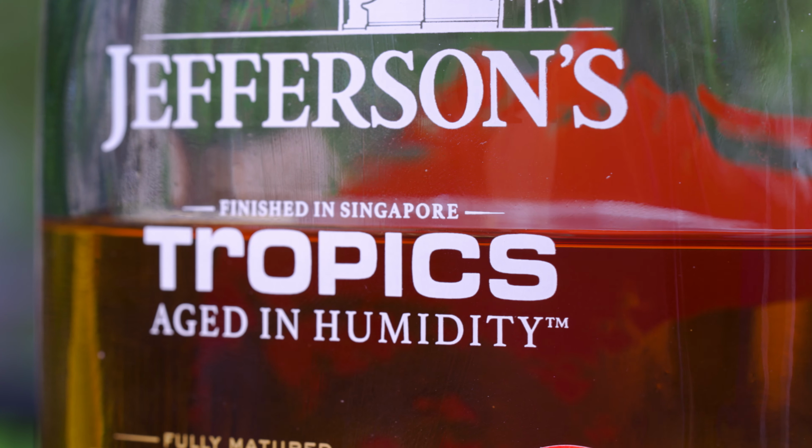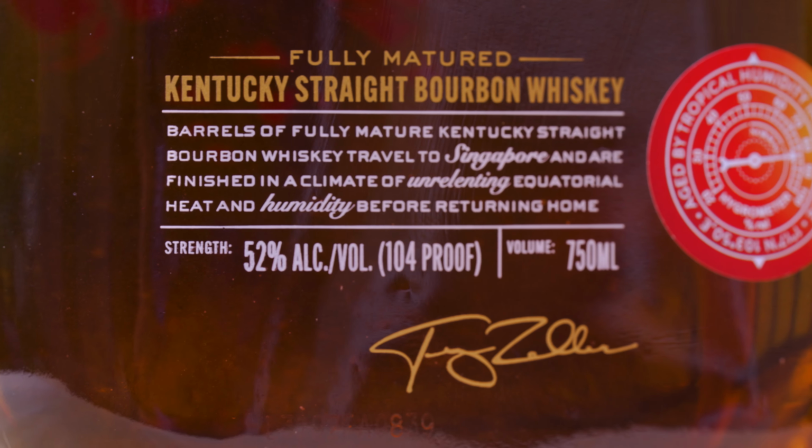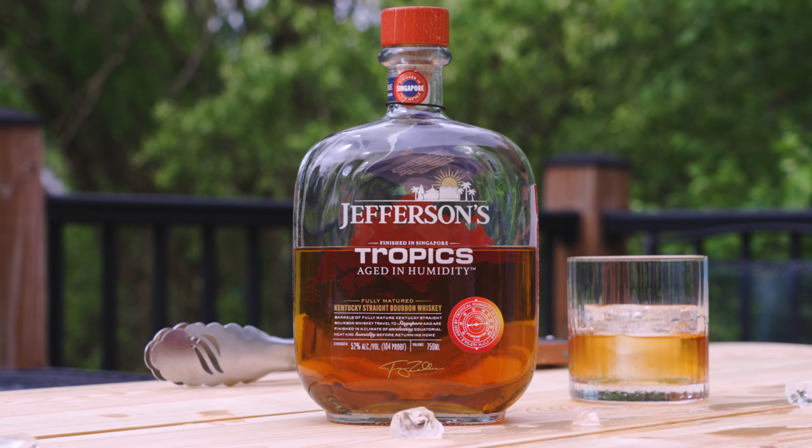So Jefferson's is known for their experimentation. Some of their bourbons seem a little gimmicky, if you ask me. Yeah, and this one definitely fits that bill, but it's actually pretty good too. The Tropics are created from Kentucky bourbon barrels that are put on a container ship and sent all the way to the humidity of Singapore for an additional 18 months of aging. They are shipped back and ta-da, you have a great tasting bourbon. We can't knock them for trying some crazy stuff.